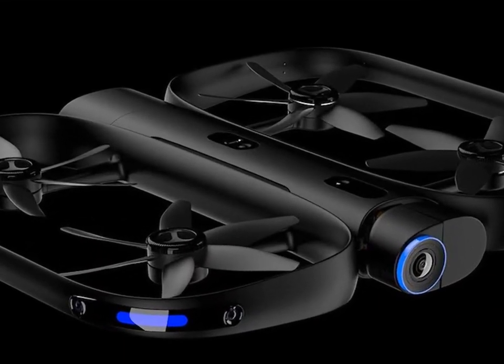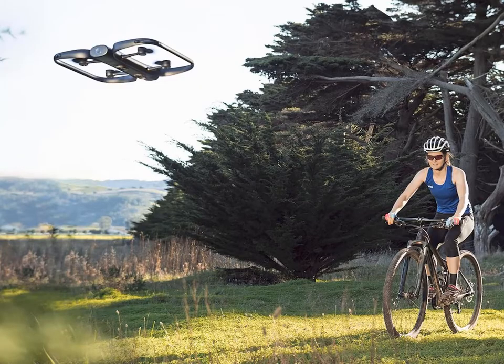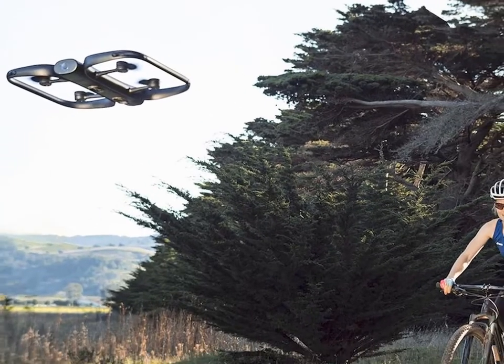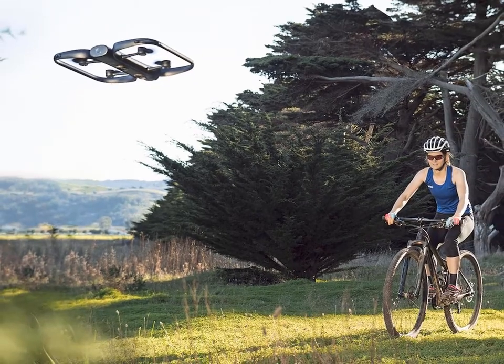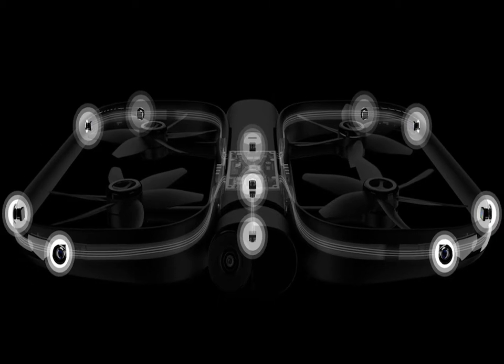However, at the moment it can only track people, so following a dog or a car is out of the question. Though the R1's autopilot capabilities are unique for a consumer drone, the rest is less extraordinary.